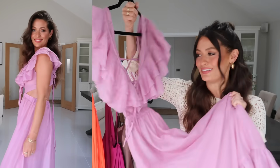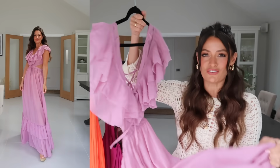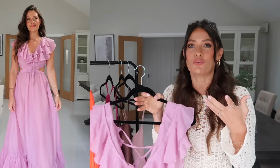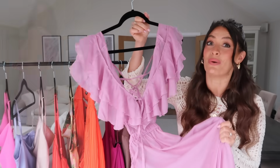I will definitely be taking this with me on my next holiday and wearing it as like a simple beach dress, but equally I would wear this of an evening on holiday as well. I think it's a really gorgeous dress, perhaps not your typical occasion wear dress, but I definitely think that this could work for some occasions.